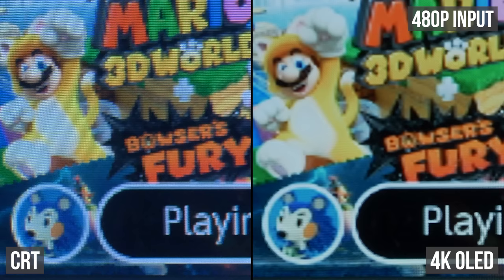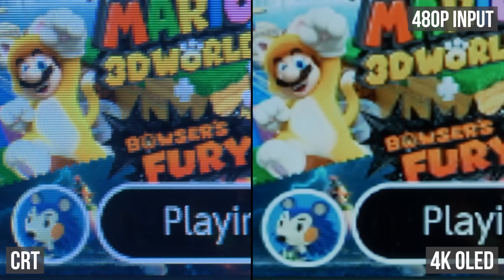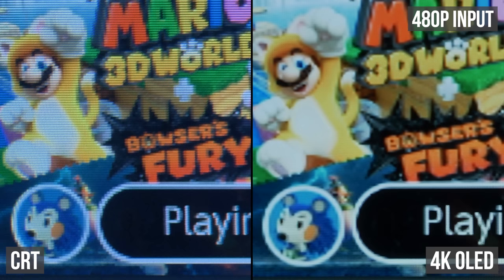So while there is technically a ceiling to the amount of detail you can display on one of these monitors, the key advantage here is that many resolutions look great. Again though, I stress, higher resolutions on a CRT are still superior to lower resolutions. The point here is that it just handles those lower resolutions better.